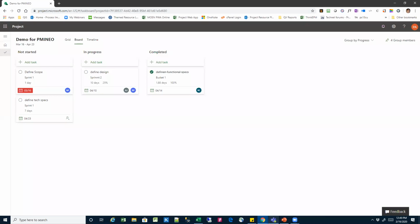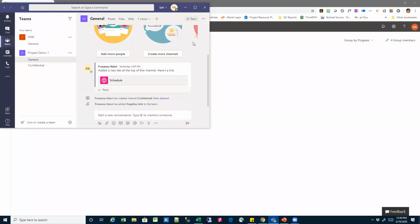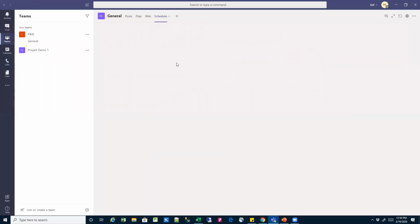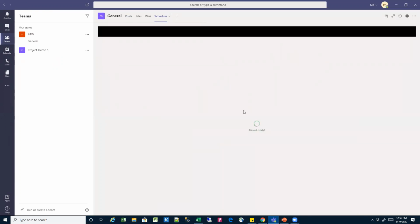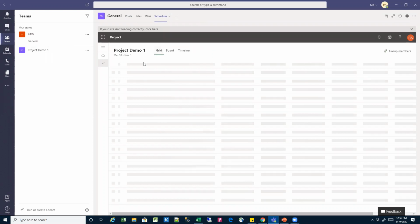So now let's do something here. Okay, so I'm going to open up my Microsoft Teams where I have, let me expand this. Okay, I have created a project already, project demo 1, which is a different one. So I added the schedule for that project right into Teams. So from a project team, they will never have to go to that web interface and do their things, right? So the schedule will show up right here. There is integration. The group that you use for this Teams can be the same group that is used for the project itself.